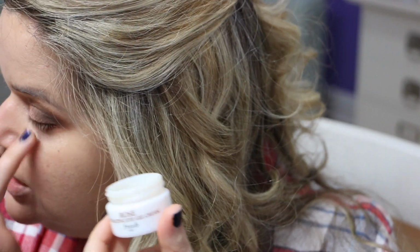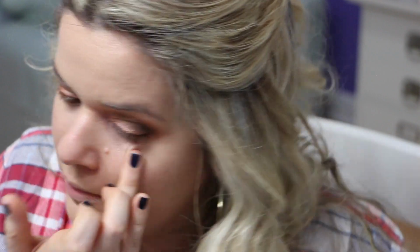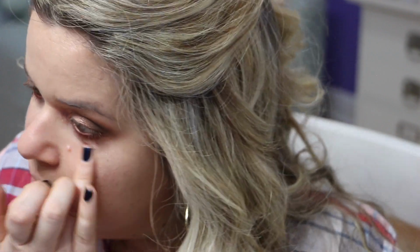Now I'm gonna do my concealer routine. I'm first gonna put on some under eye cream, which I always do, and this I've used before. This is the Rose Hydrating Gel Eye Cream. And the next product that I'm gonna try out for the first time is this Becca Under Eye Brightening Corrector, which looks like this.